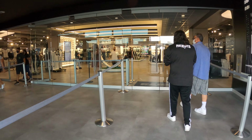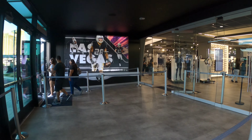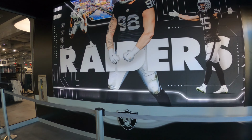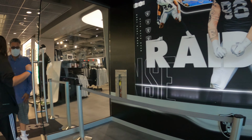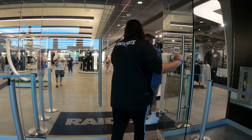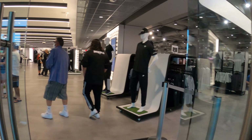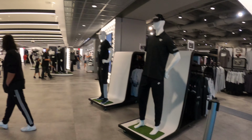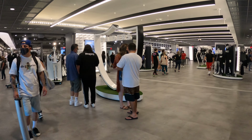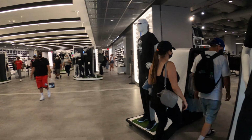So now we're coming inside the Raiders store, inside the stadium. You see how the entrance looks. All right, so here are all the accessories of the store. Pretty big.